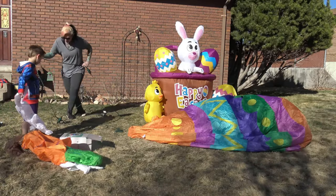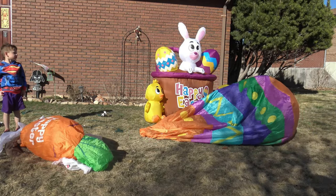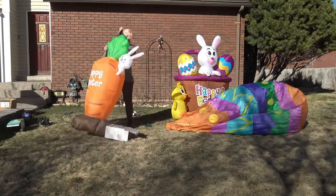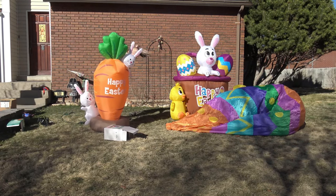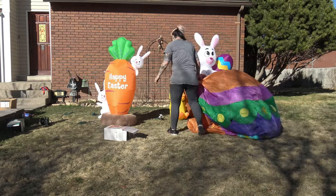So now the whole thing works anywhere you want. Now it's going. Yay, your carrot. There's the carrot. It's the little 4-foot carrot. Look at that Easter egg. Look how cute he is. Look at this. Look what she just did. She just got it all over the... Yeah. Whoa.